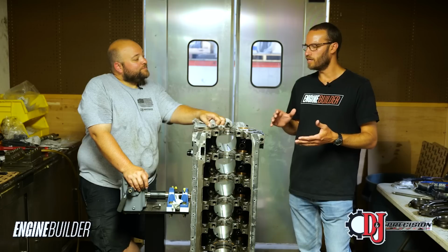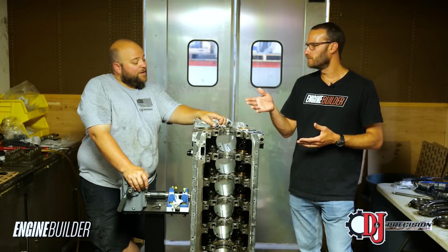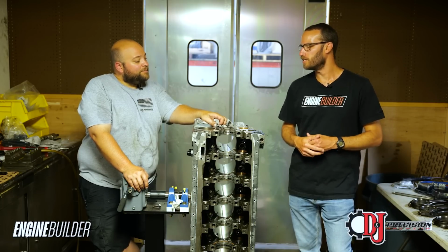So Drew, obviously we had a lot of bearing wear. You got some tulipped valves. We got some marring on some of the pistons, things like that.